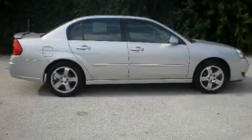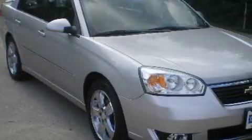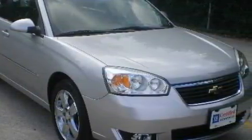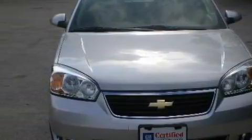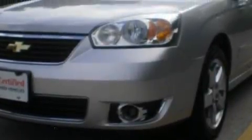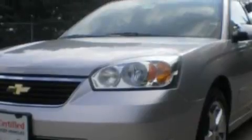This is a 2006 Chevrolet Malibu. Great handling, great comfort, a great ride. Among the many superb features on this Chevrolet there are adjustable driver pedals, heated front seats, a CD player, side impact airbags, two ventilated disc brakes, and this vehicle has the safety and efficiency of front wheel drive.